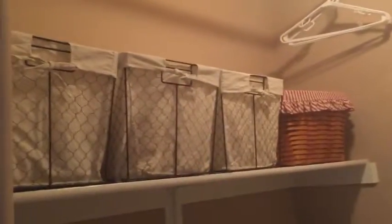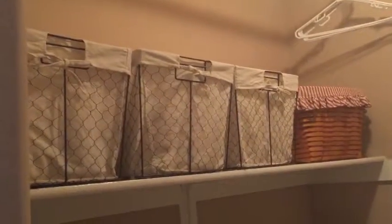So let's take a little tour down the hallway. This is our laundry room. Not much has changed. I did change out the baskets and got these chicken wire ones from Walmart. They're the Better Homes and Gardens line, and so they conceal all of our soap and toilet paper and everything.